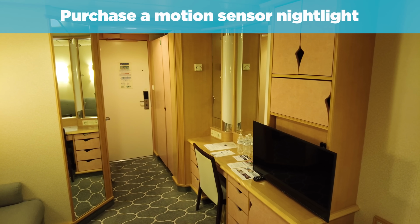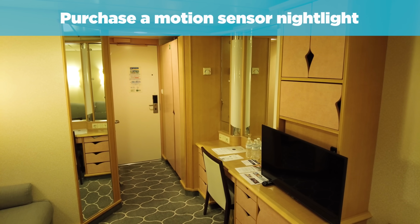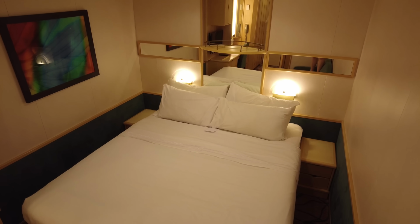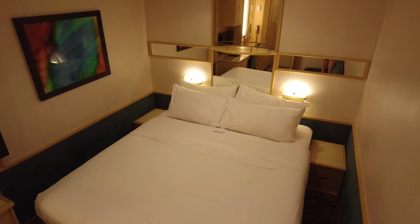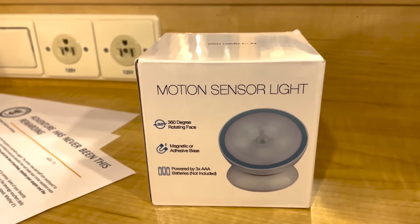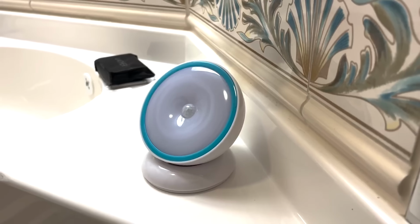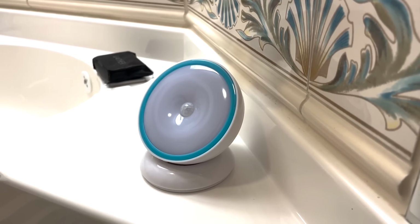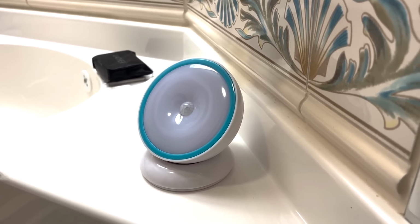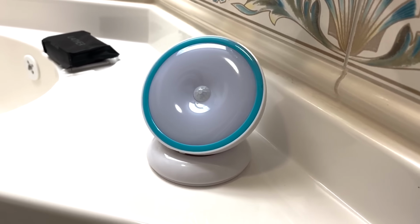Next up, purchase a motion sensor nightlight. Unlike if you're staying in a city like New York or Chicago, you won't get any light pollution at night sleeping in your cabin. Rather than turning on the bathroom light at night, many people prefer to have a motion sensor nightlight in the restroom. Whether you don't want to awaken your cabin mates or simply dislike a bright light at night, this is a great option that can be attached to any wall or door in your stateroom. And like the magnetic hooks, it can be repurposed after your vacation at home.